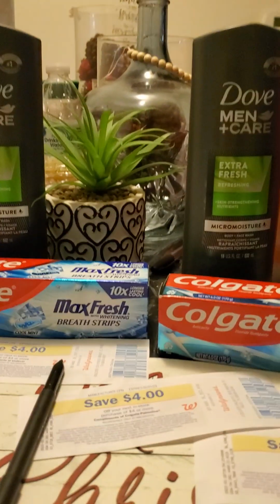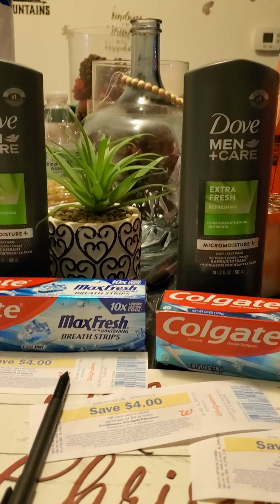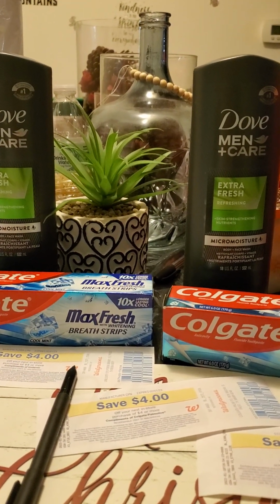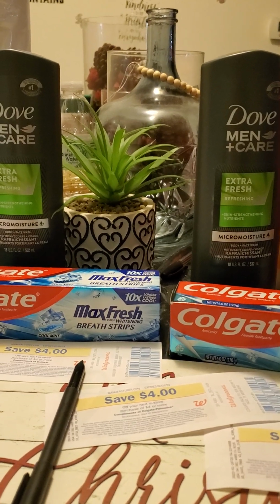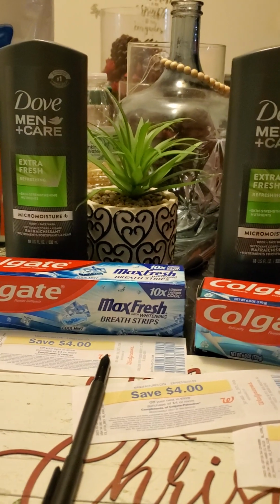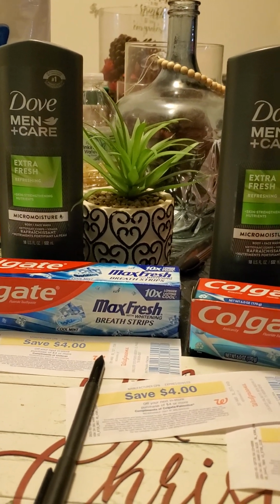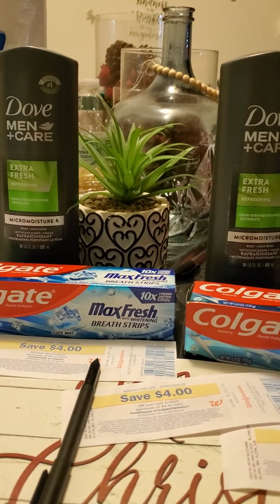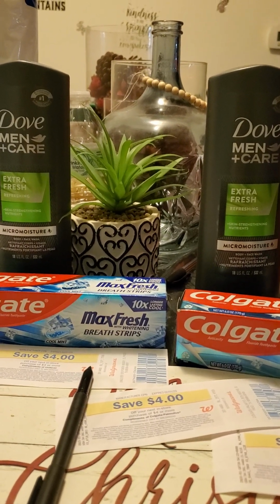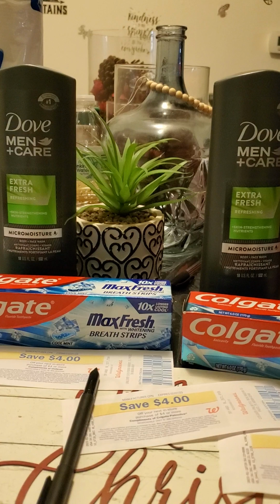Now, guys, I did the Dove deal again because I did have a digital $2 off. Remember, I didn't get my Unilever two weekends ago. So I'm glad that I did have $2 off on two digital. So I did the deal. They're $7 each. You pick up two for 14. That digital will come off, bringing it to $12 out of pocket.